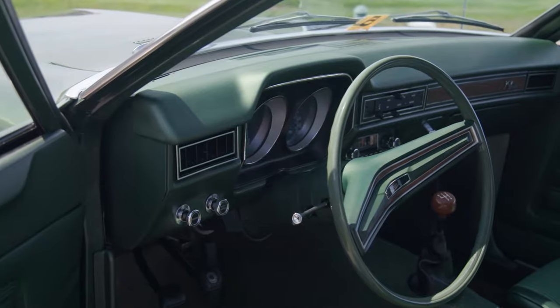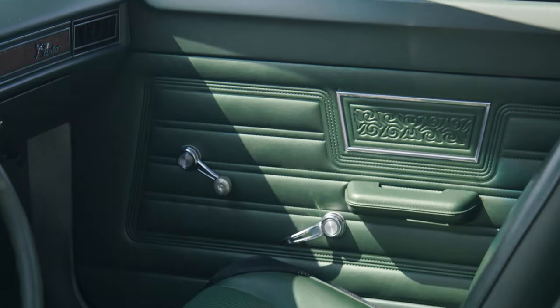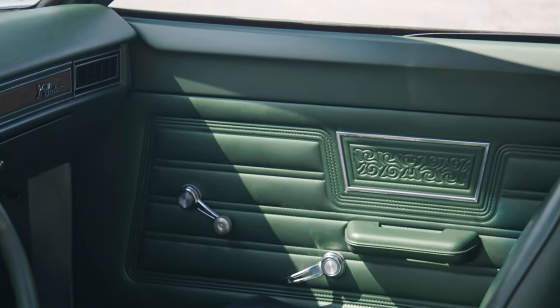This is an 18,000 mile from new Pinto, completely original. I had a 1973 Pinto Squire wagon with a 4-speed manual gearbox, and I love the car. Well, did you guys have the same engine or the bigger one? Same engine. Yeah. Same 1.6-liter engine.